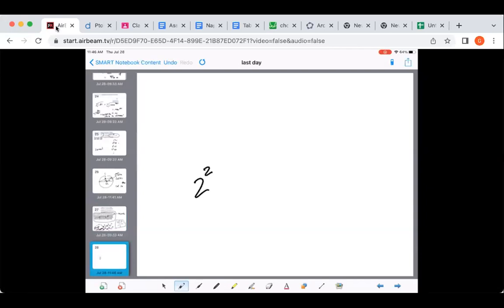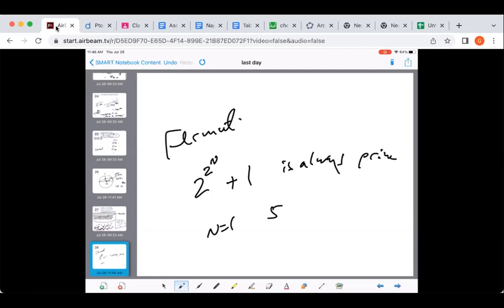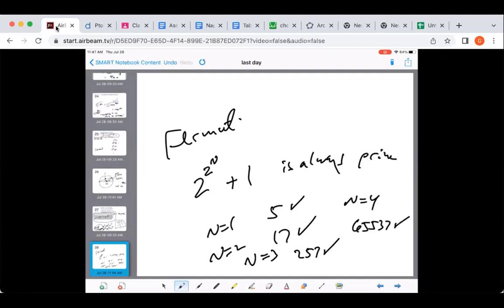Most famously, he said 2 to the 2^n plus 1 is always prime. Fermat said that. And when you put n equals 1, you get 5. And you put n equals 2, you get 17. And you put n equals 3, you get 2 to the 8th plus 1. You get 257, which is prime. And you put n equals 4, and you get 2 to the 16th plus 1 is 65537. So it was true for the first 4 values of n. And he said it's always true.